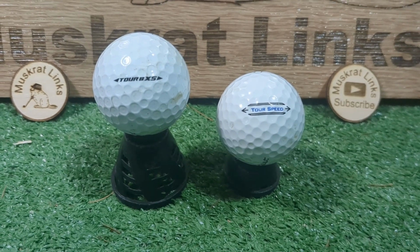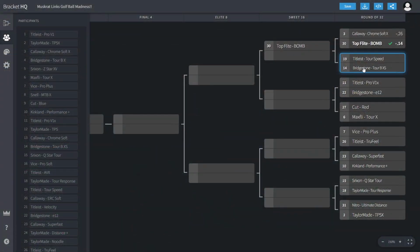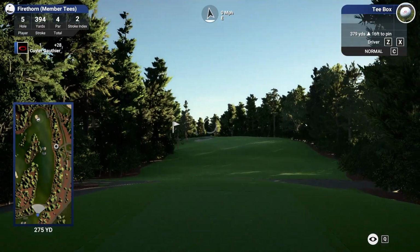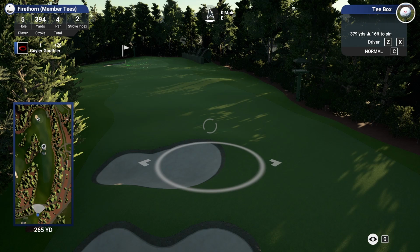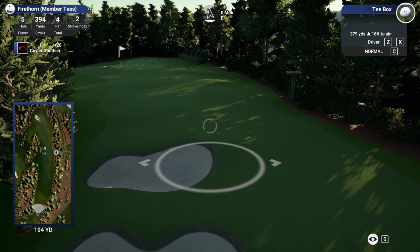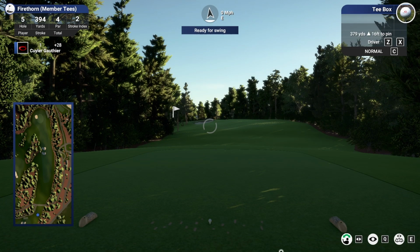Next up, we've got the Titleist Tour Speed versus the Bridgestone Tour BXS. Bridgestone with a slight advantage in seating. 394-yard par 4 up here. It's just about 265 to cover these bunkers. I don't know if I can quite do it. We're obviously going to be going for it though, because why not? We're here to party. We've got the Titleist Tour Speed coming up here first with the driver.